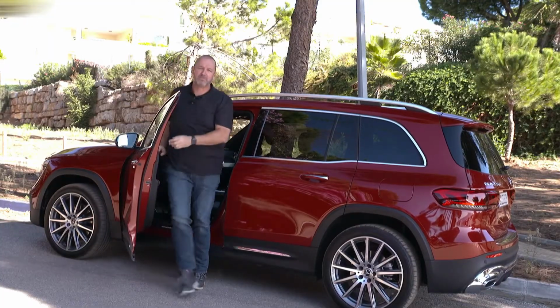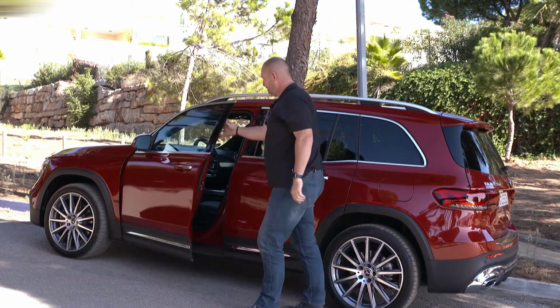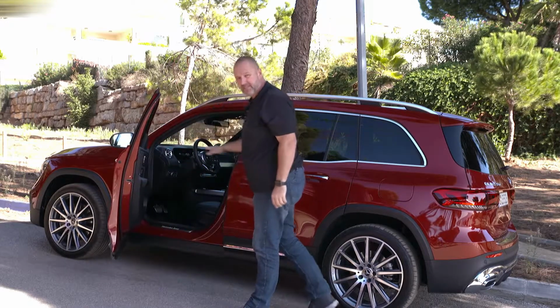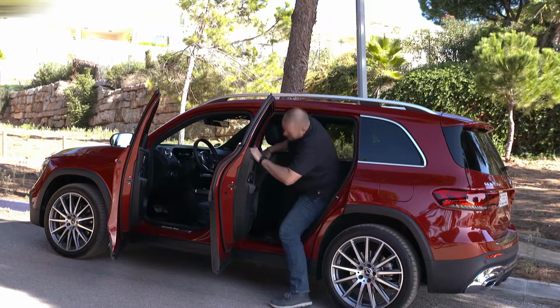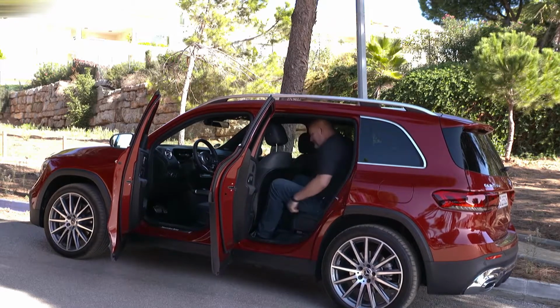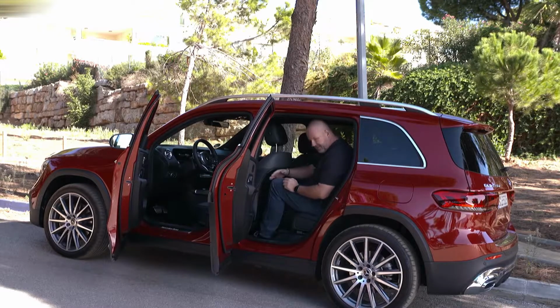So this is my stop to see if I can sit behind me in the GLB. As you see, I didn't change my seating position. So let's check. It should be big. As you see, a very easy entrance, and as you can see, I'm nearly 2 meters tall, but I still have that amount of space in front of my knees. Another important thing is head space, and as you can see, I still have about 2 centimeters left, and this is not bad for such a small car.